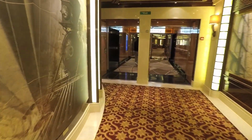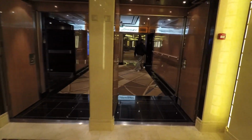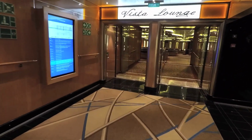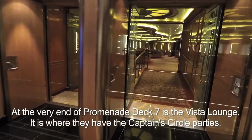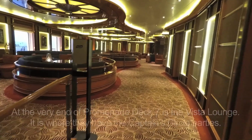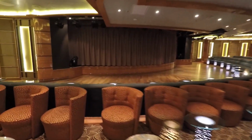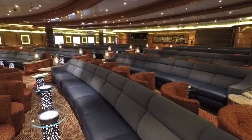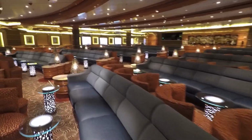Still heading aft, starboard side of deck 7, we come to the Vista Lounge. And the Vista Lounge is a nice lounge. Lots of seats. It's very big, goes all the way across the ship to the port side. But then at night they do dancing, and we've done trivia in here. So it's just a lounge for everything.